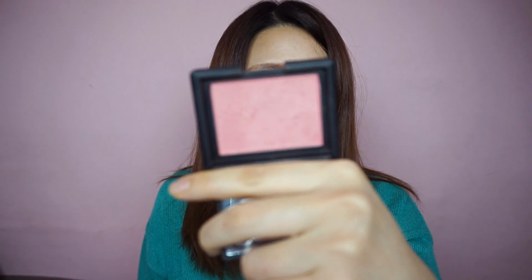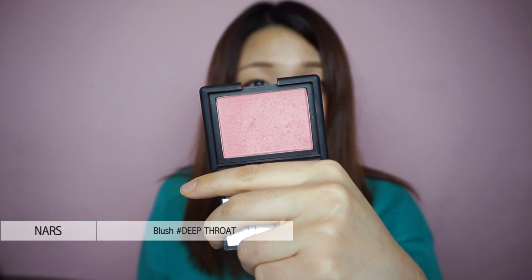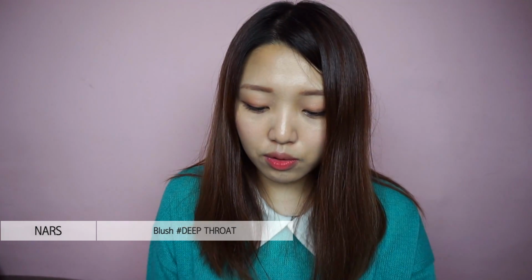Okay, these two are personal gifts. My friend gave me this beautiful NARS Deep Throat blush because she didn't like how it looked on her face. Fortunately, it looks pretty nice on my face, so thank you so much. I always felt that Orgasm was something I wanted to try, but it was a little bit too orangey, like yellowy, if you know what I mean. But Deep Throat is pink and has tiny specks that are not exactly gold, but not silver either, somewhere in between. Tiny specks of glitter. So I'm liking it, thank you so much.